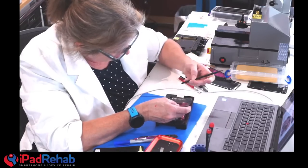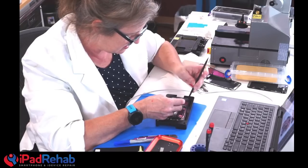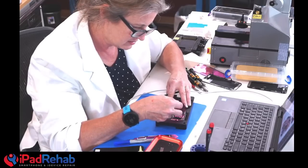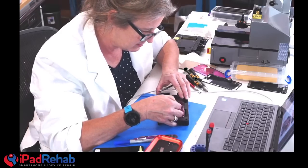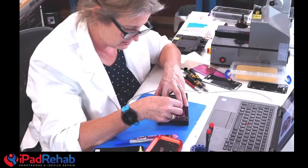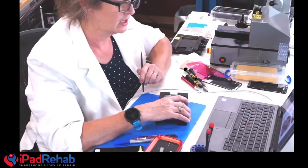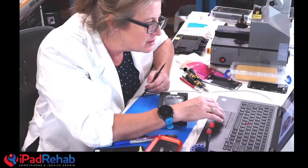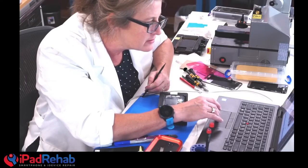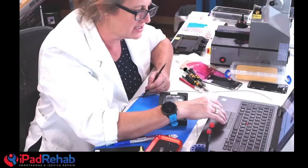Alright, I'll make sure it's nice and clean. Alright, they want us to slide it up just like this. Alright. Okay. While pressing it. The replacement display adhesive for your model may look different from the illustration, but the steps are the same. It may look like this, because they're all fine.